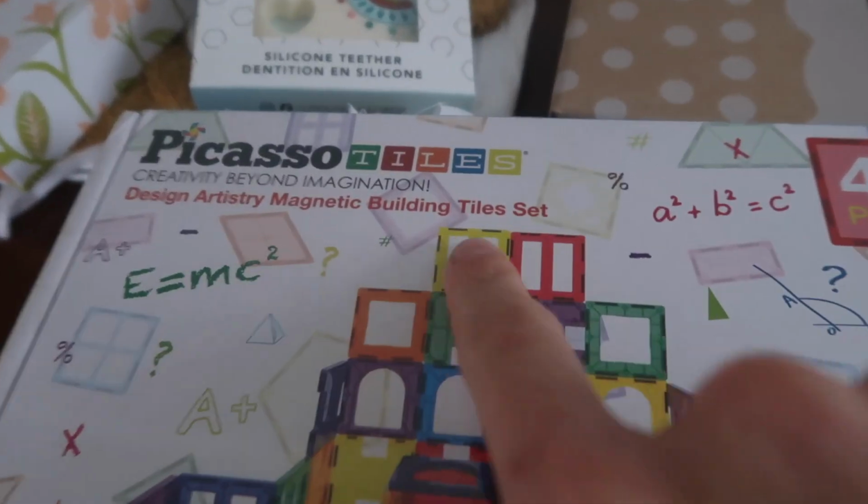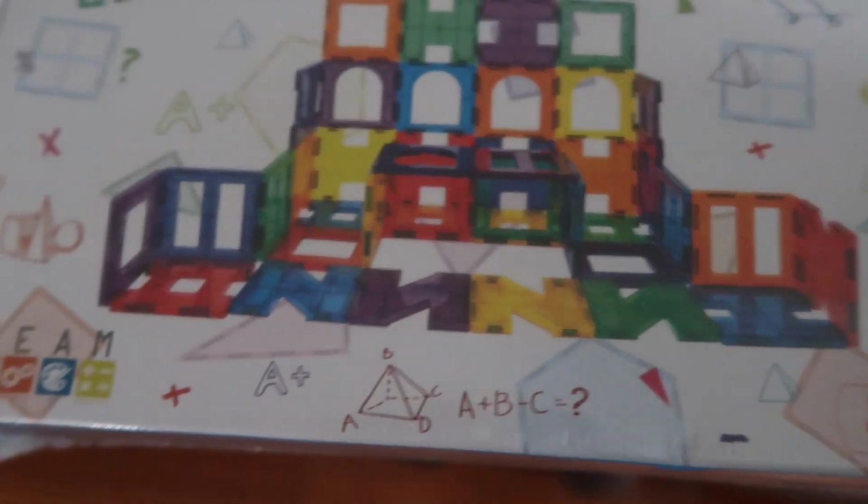Hi. And then I also got these Picasso tiles. These go really well, apparently, with the Magna tiles, and we have a Magna tile set. We love Magna tiles, but these have doors and windows and things that you can add to them.